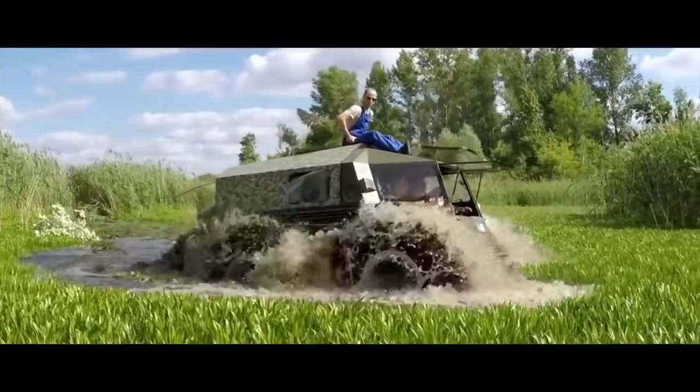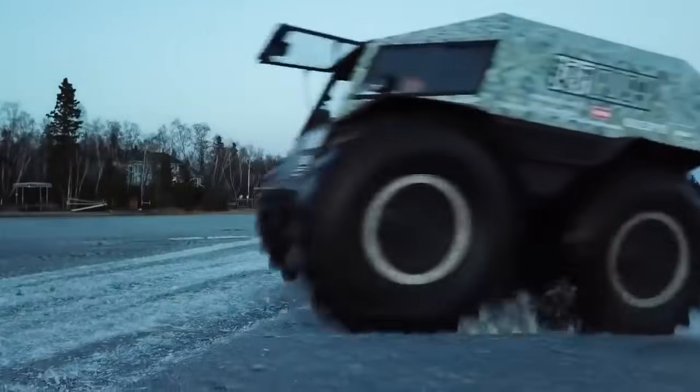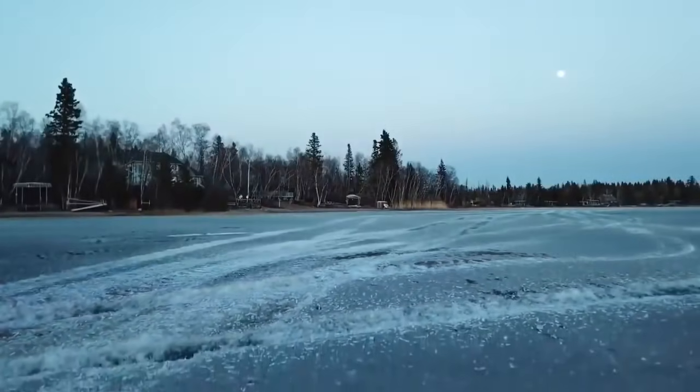This is the Sherp ATV, and it's pretty much the ultimate off-road vehicle. Despite how huge it is, it's actually surprisingly lightweight.